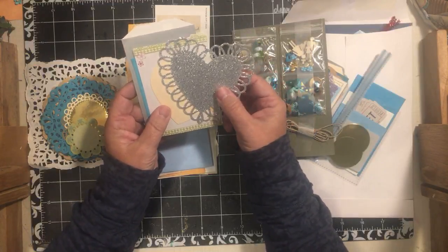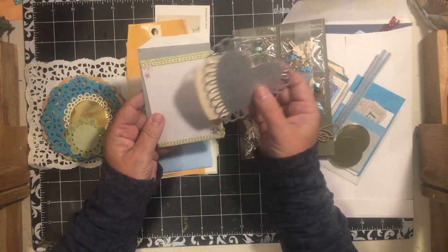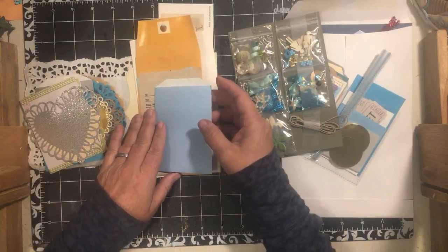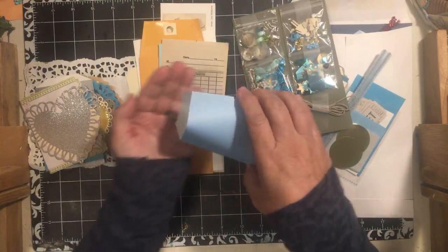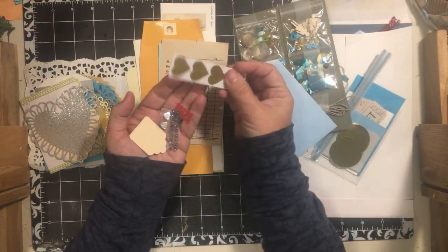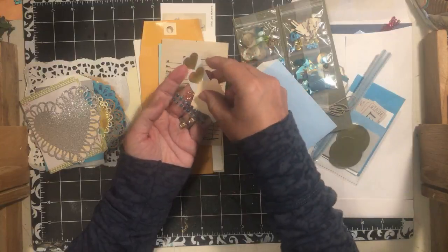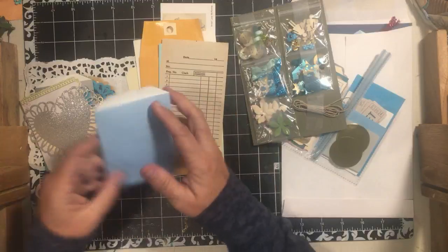So this is an embellishment kit. This is new. I just put these in my shop. It has just a variety of things. None of the big papers, but I was sitting here looking at this and going, oh my gosh, I had so many ideas of what I could do with this. Some heart stickers, some orange and blue, and then these little hearts. So again, this one's called Three Generations Blue and Green Embellishment Kit.